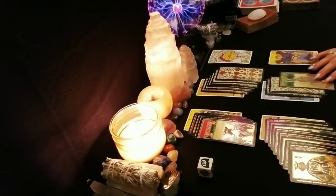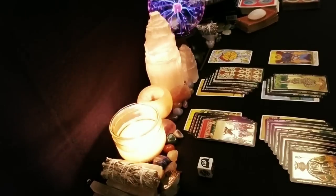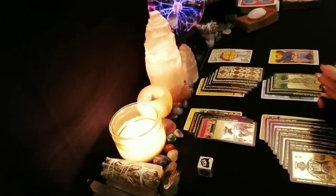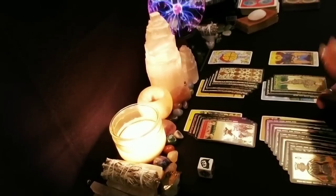It could indicate some blocked communication or miscommunication. Some kind of misunderstanding, difficulty with communication though. Difficult message, perhaps. Clarify the Page of Swords, please.